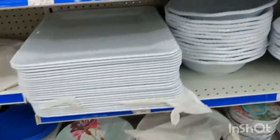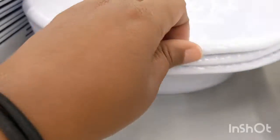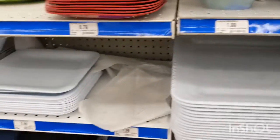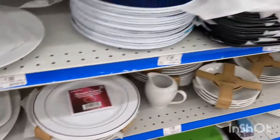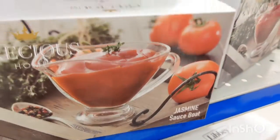So now we are moving right along to some of your summertime products. If you like to have a nice barbecue or cookout or anything of that sort, Roses is the place to be. They have a lot of nice items and they are very inexpensive, you guys. And I just love white. White is just so classic to me. And you can just pair it with any other colors and you can have just a nice assortment of things.